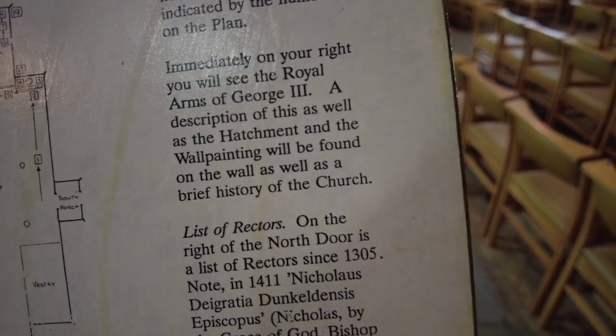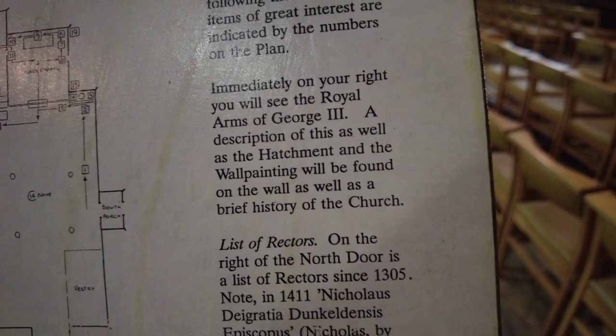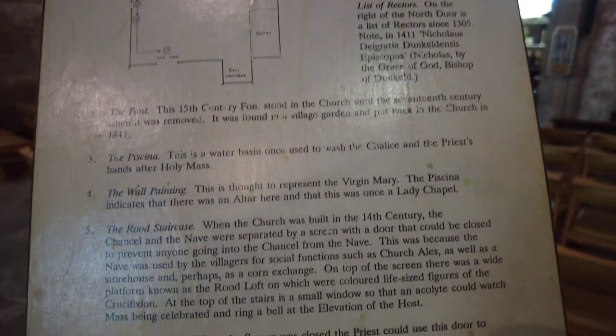It says there, immediately on your right, you will see the royal arms of George III. So, wonder where that is. There's a really big church, but there's so much information. So if you do want to pause the video for this, then definitely feel free to. Some really interesting information there for you.